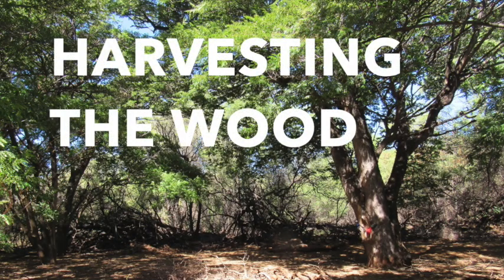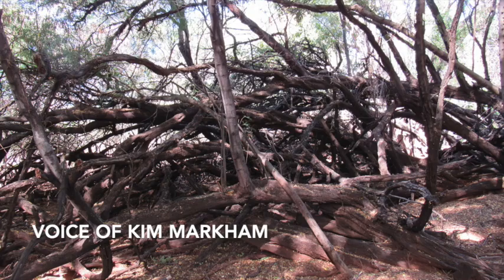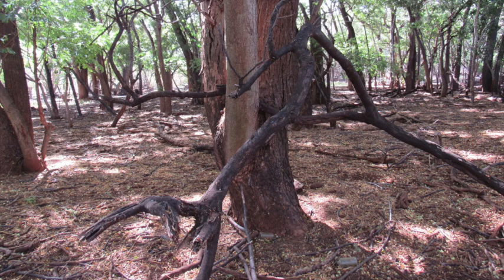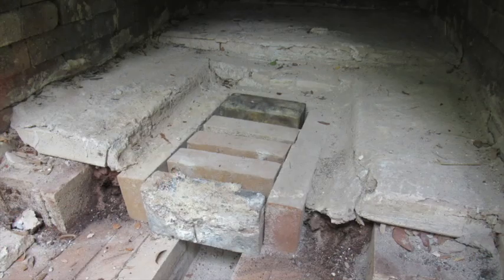Well, we are using mostly kaavi wood because we are here in the midst of a kaavi forest. We harvested a whole lot of branches that are roughly a foot long and about as big around as our arms. And the reason we did that was because we have a hole in the kiln, which is into the firebox, and that firebox hole is not very big.